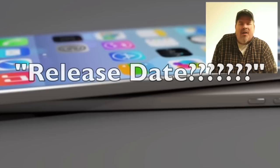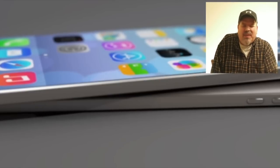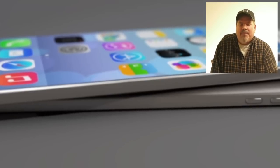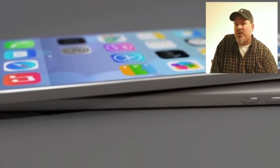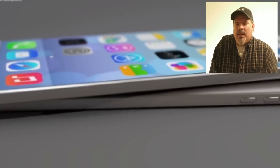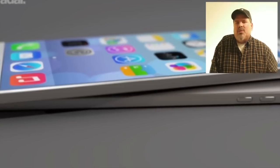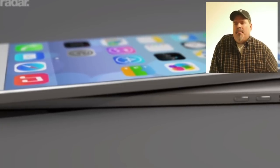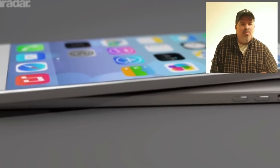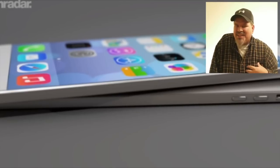Release dates, the talk has been WWDC. However, I really don't think that's going to be when it's going to happen. There could be a preview at WWDC, I think, but to actually release the phone then, I don't really think we're going to see it then. I think we're going to see it closer to the holiday seasons, maybe up around November, somewhere in that range, hopefully. So, you know, that's just my guess.